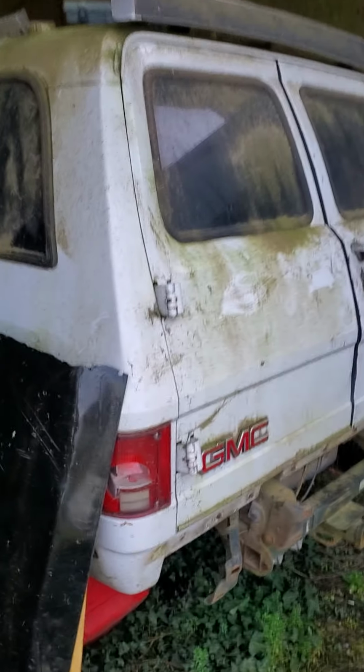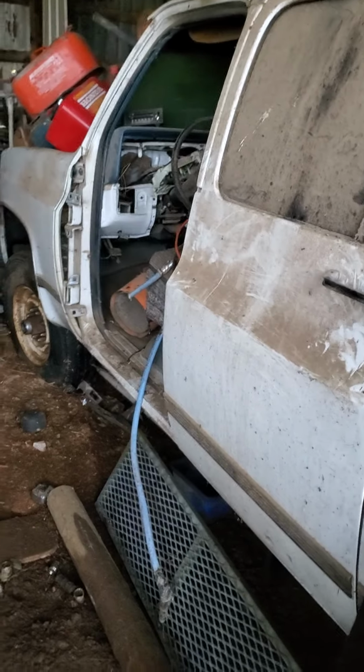There's my Bronco. Had a 6.2 diesel in it, non-turboed. It's been sitting here for a while. I took the front doors off because I was going to put them on my truck. But the motor's right over here that we're going to be using.